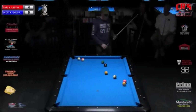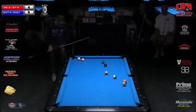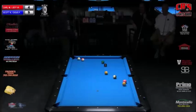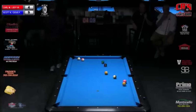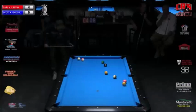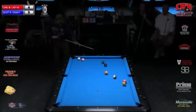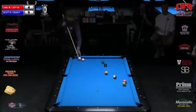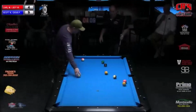So now if you're solids, I might, if that 12, no, they're going to get ball in hand off. So you have to kick and hit that 6. I don't know if I want to jump from here. Well, he's going to try to jump the 1 in. Just make sure you get a hit. Don't give him ball in hand. Oh, nice try, though. That was a really good try.